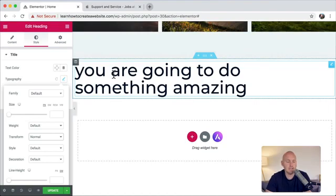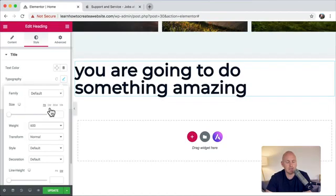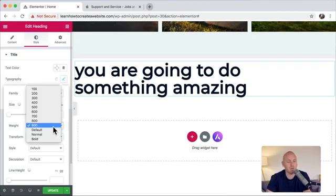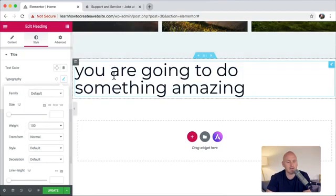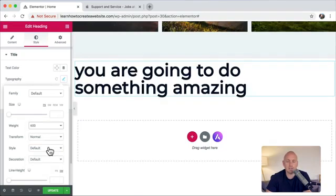To bold it, we need to go over to weight. And we can click on 600 and that will bold it even more. If we clicked on 900, that would bold it the most. But some fonts can only be bold a certain amount. But other fonts, you get all the way down to 100, which is very thin, to 900, which is very bold. This is what 100 would look like on that font. But we're just going to keep it at 600, which is pretty bold.